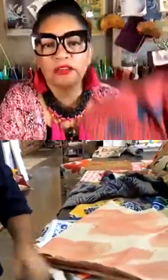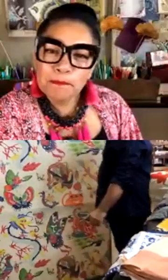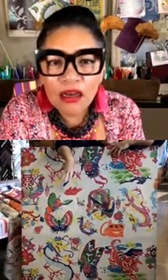We're getting lots of hearts. Okay, so here is a stretch textile. Lots of people love our textiles, they love them so much they frame them. So that, for me, is a compliment. This one we've just stretched and is going to be framed.